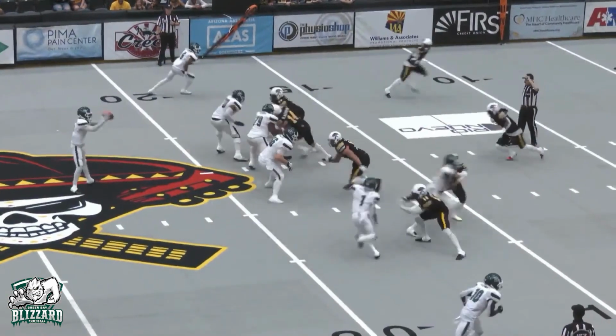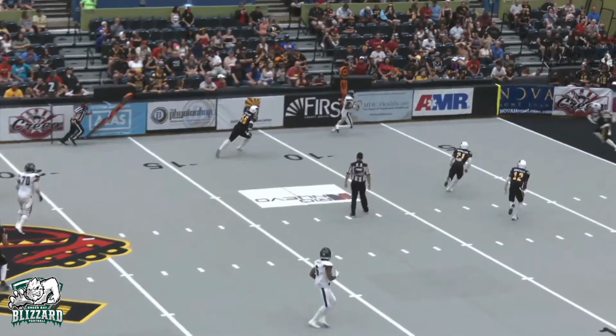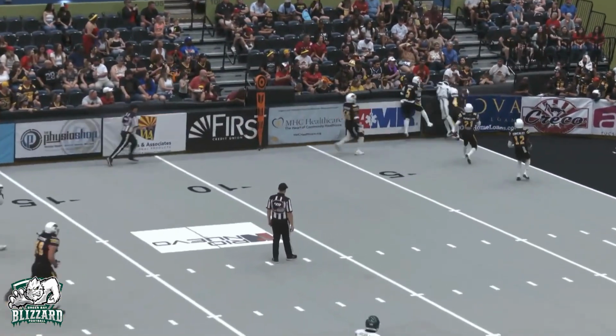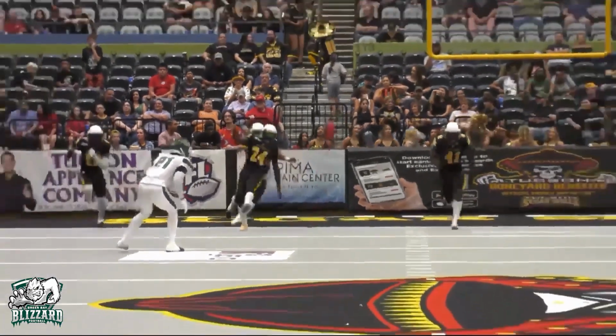Right, and look, they're down to the 1-yard line, but what's happening here is there's some more clock running for the Sugar Skulls. So, just make a couple of plays here, and you have that level of support, you get fun things like this.